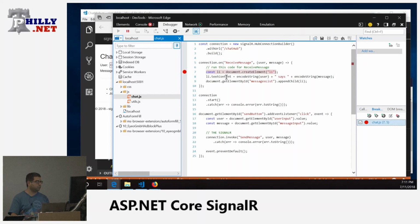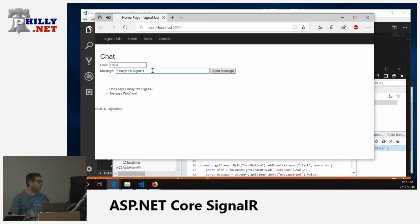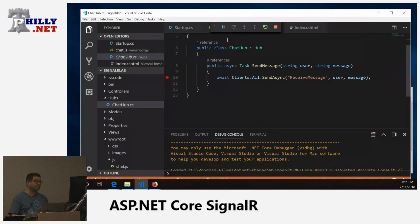So now, send a message, and that should, come on, do it. Oh, what are these console errors? Oh, server timeout. Is that because I sat in breakpoint land too long?